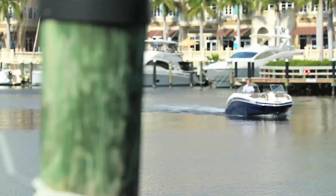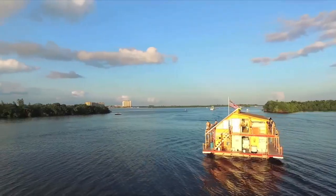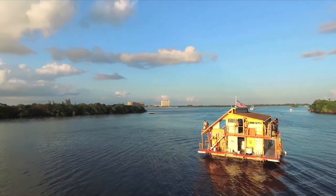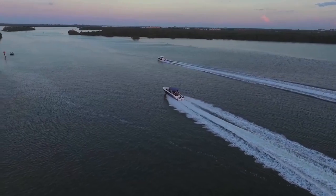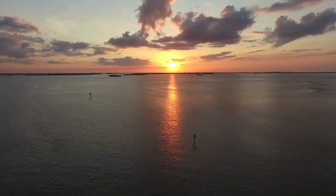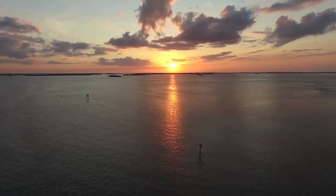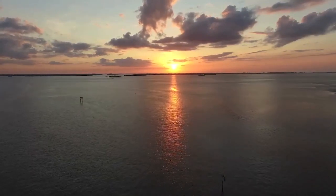Tarpon Point Marina boating makes it easy and convenient as it's literally in your backyard. If you enjoy fishing, pick up your fresh bait at this unique 7x24 bait shop. Southwest Florida truly is paradise. Imagine your dreams being fulfilled here as your day ends, as you watch the sun slowly disappear in the Gulf of Mexico.